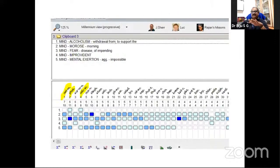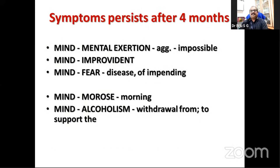And the remaining things are mind and mental exertion, aggravation, impossible. Mind improvident is there. Fear of disease impending was there. Morose morning was there. Alcoholism withdrawal, because he has a tendency to take alcohol. If I get time, I will take. But I am restricting myself. That is what he told me. So these are the symptoms.